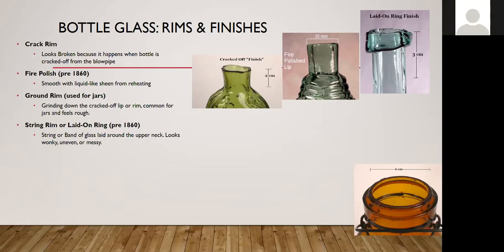Often that string is uneven, it's different widths, it's not laid on exactly straight. It has this very hand-done wonkiness to it. And that allows to create that collar. So if you do have a stopper on, it's something for it to hold on to and attached to help keeping the bottle extra sealed. These are my favorite. I love them. I think they're super cool.